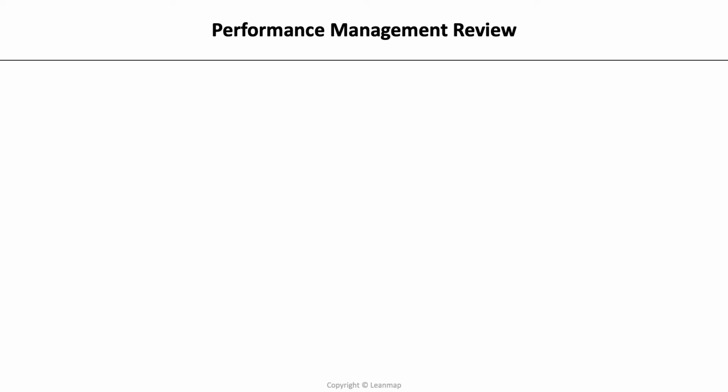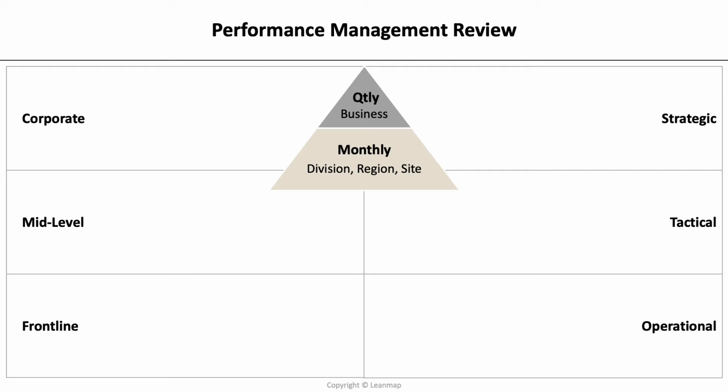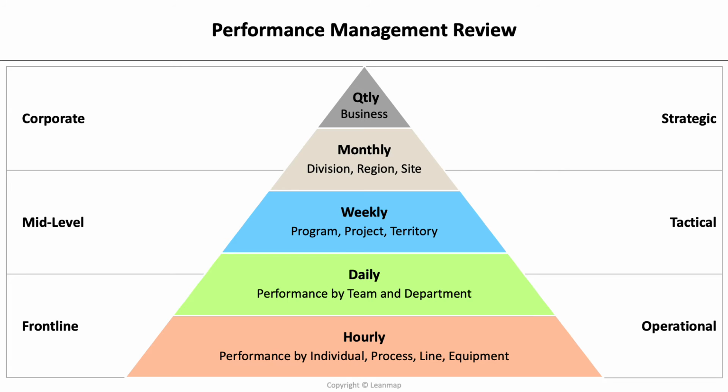Performance management reviews are a central element. At the corporate level, there is a strategic view. Mid-level management has a tactical view, and the front line has an operational view. And formal reviews start at the top with the quarterly business review, followed by the monthly review by division, region, and site, followed by the weekly review by program, project, and territory, followed by the daily review by team and department, followed by the hourly review by individual, process, line, and equipment.